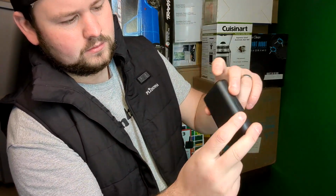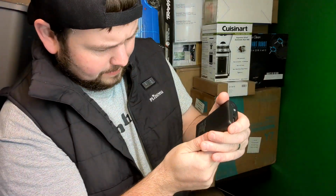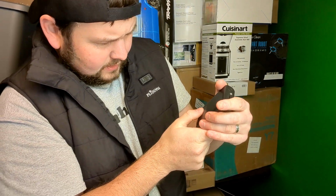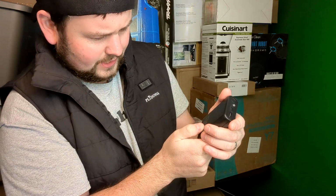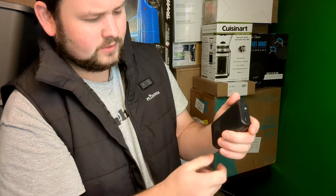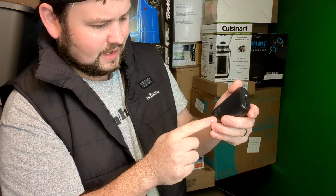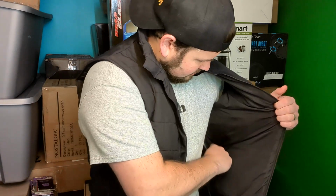So this is the power bank. It's got a USB plug, type C, and then your power. And there is an indicator light to let you know how much power the battery has. It's got two capacity levels here: 3.7 volts at 10,000 mAh, and 7.4 volts at 5,000. So probably one's for the back, one's for split.